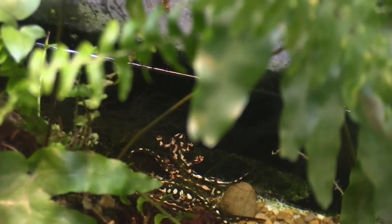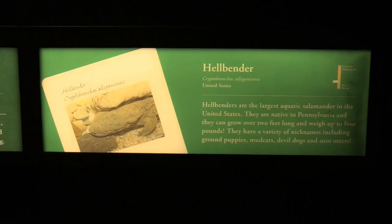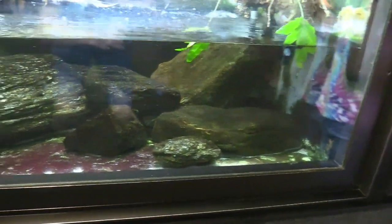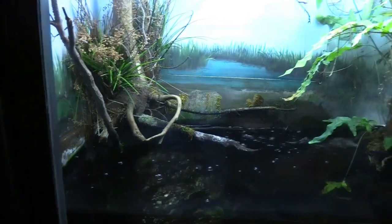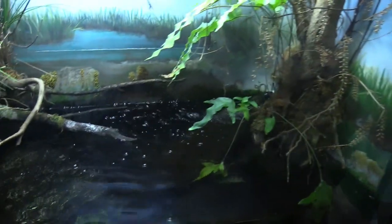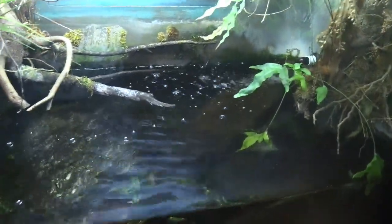But finally found them all the way in the back. Gotta hold my camera at an angle just to see them. We've got a hellbender. Alright, so I am looking for the hellbender and I don't see him. So it's probably going to be on the other side of those rocks. I just can't get a good view for you.